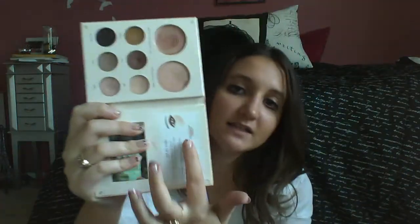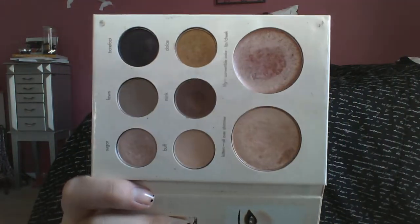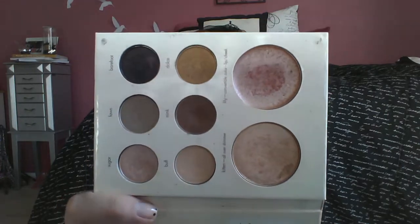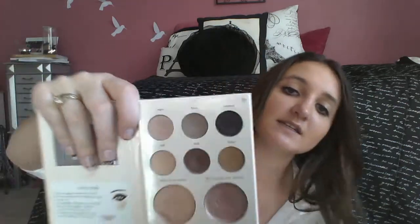So there's a mirror here, which I will cover so I don't blind you. Then this right here is instructions, and then you get 6 eyeshadows, 1 convertible cheek color, and 1 all over shimmer. So this is the all over shimmer. This is in the shade Kitten. It's just a very shimmery, iridescent sort of highlighting shade. It adds a lot of light to the skin, even though the camera is giving a lot of light.